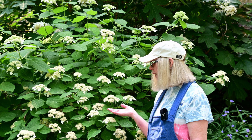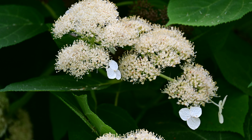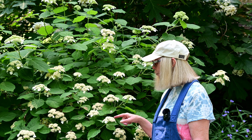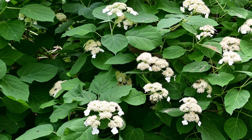This is the wild hydrangea, and something I just learned today is that these larger petals are actually sterile, but they are there to draw attention to the smaller flowers that are fertile. And you can see that these flowers are just filled with bees. So they provide pollen and nectar.